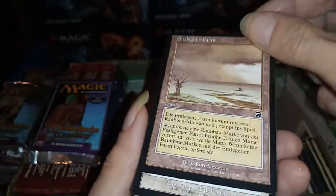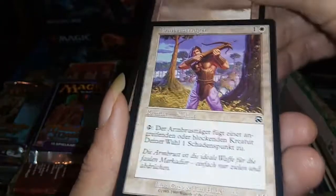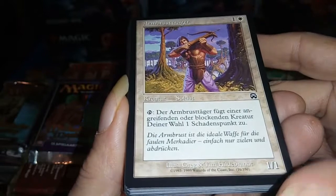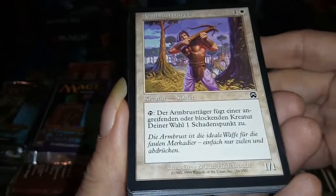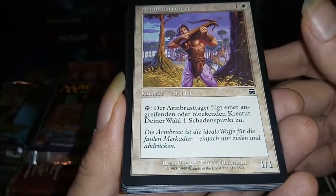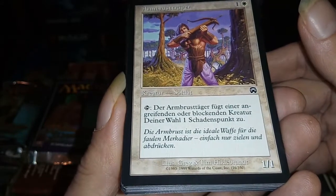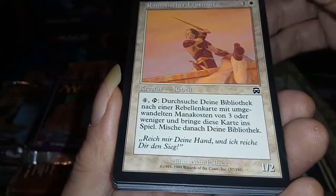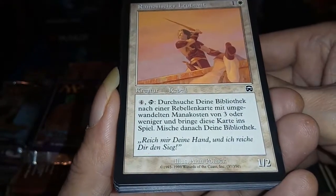Why I'm doing this, I really like to see the cards on video. It gives me another optic, another perspective. Sorry, my language right now, that's why I'm not really talking too much. I'm more of an airhead right now, I've got to admit.